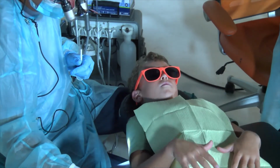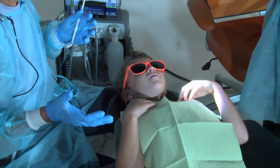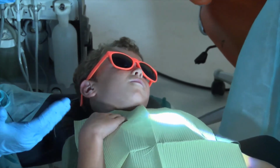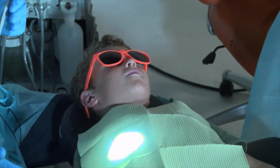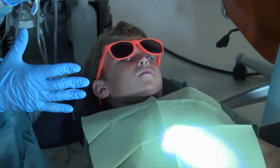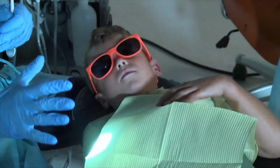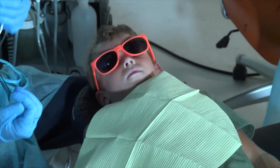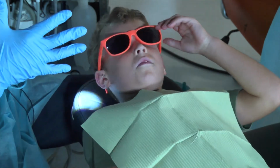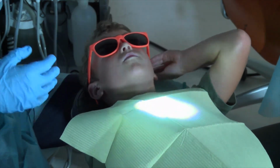Now, depending whether the child seems calm and I seem to have a good rapport with the child, is usually the determinant of whether I'll do the child's restorative care at the same time that I do the exam. If I can, I want to do that because I know if I spent the time getting the child comfortable with me, the child will give me approximately a half hour of time if I can give the child a comfortable experience while I'm getting the dentistry done.